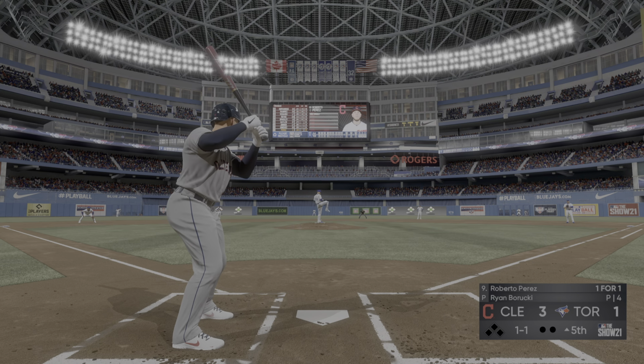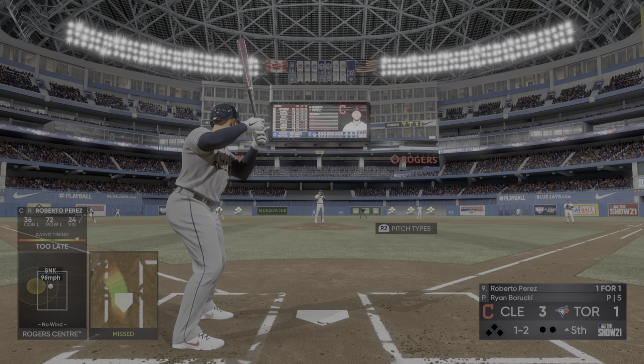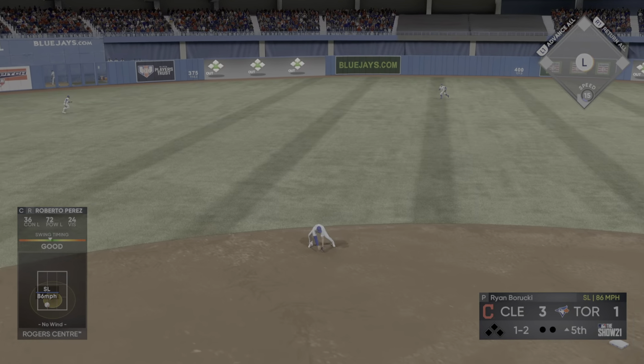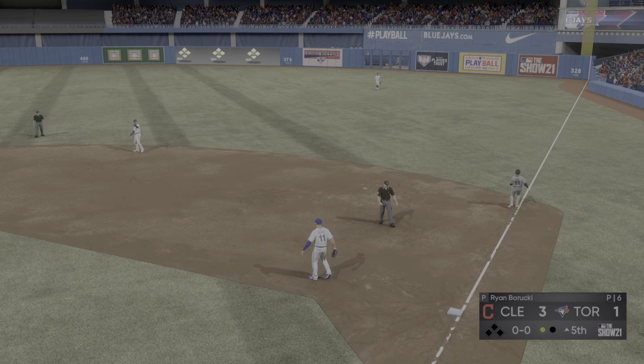Now the 1-1 pitch. Takes a pass and misses. That's strike two. He's gone to the well with that pitch three times in a row. I'm interested to see if he changes it up right here. And the fifth inning will start with a ground out, one away.